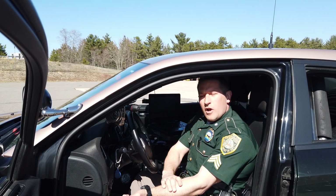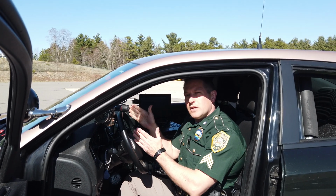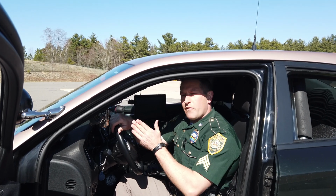Again, when we are behind you and you see us with the lights and sirens on, please, please, please always move over to the right. Don't move over to the left. Always move over to the right.